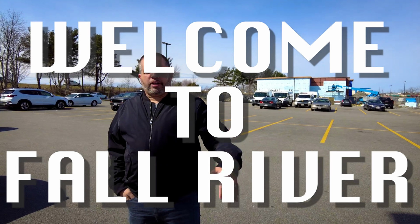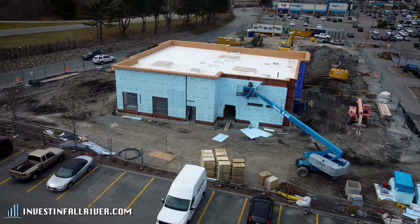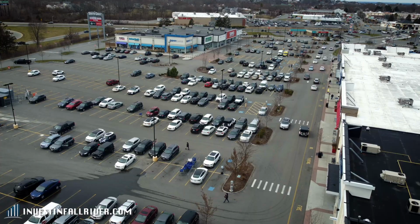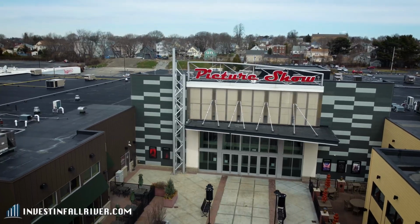All right, so Fall River is totally transforming. Where we're standing right now is about 2 miles from the apartment. This was totally dead about 5 years ago. It was an old mall, totally redesigned. So you're in the South End, South Coast Marketplace. Everything you could possibly need is right here. From coffee to movies to restaurants to urgent care, grocery stores.